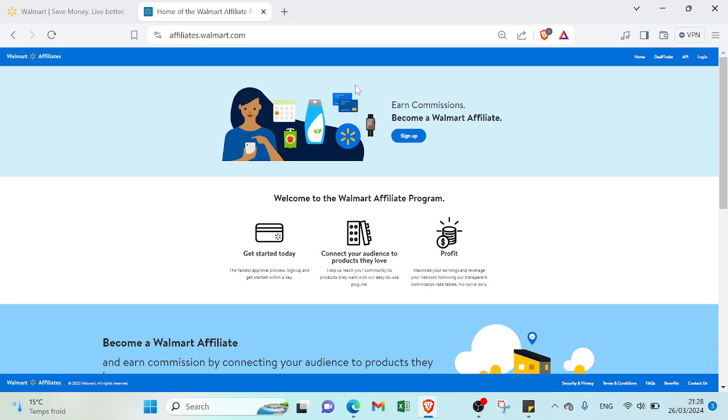Participants in the program, known as affiliates, receive unique tracking links that they can use to promote Walmart's vast range of products. When a customer makes a purchase through an affiliate's link, the affiliate earns a commission on the sale. The program provides affiliates with access to various marketing tools, reporting dashboards, and support resources to help you succeed in promoting Walmart products and maximizing your earnings too.